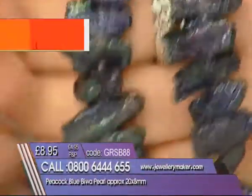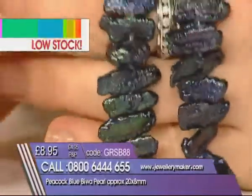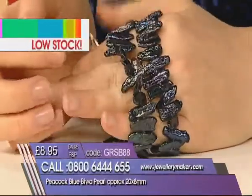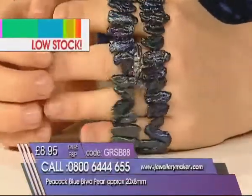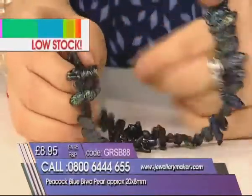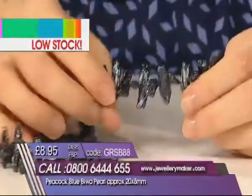Really beautiful in peacock colours. These are all that remains in the warehouse at the moment. When we will replenish, or if we will replenish the stock, we do not know. Best to get them while you can. $8.95 is the price here for all of those fantastic peacock hues.